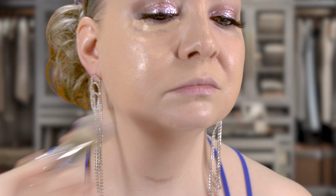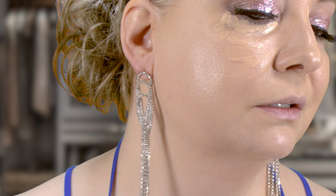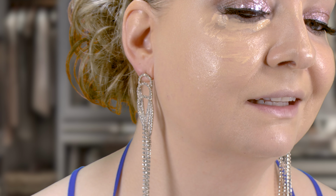Okay. Kind of like that. Again, tapping it out right here. I can still see it. I don't like seeing it, but it is decent coverage for what it is, a really light, sheer concealer. I don't mind it. So I'm just going to do my nose, just tap that out, and right here. I feel like it gives really good brightening. Definitely brightening. I can see it under my eye.